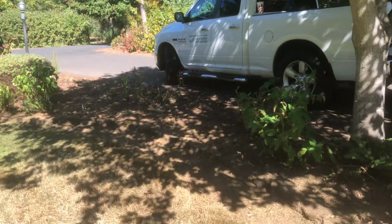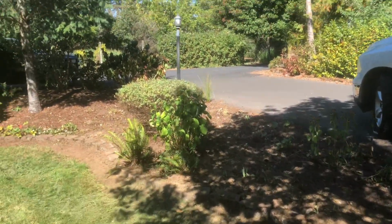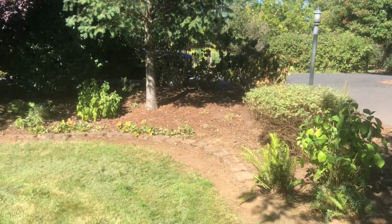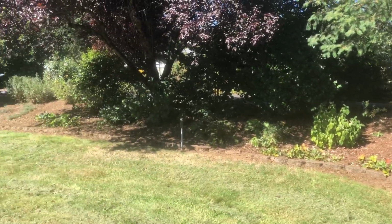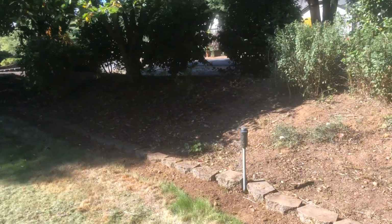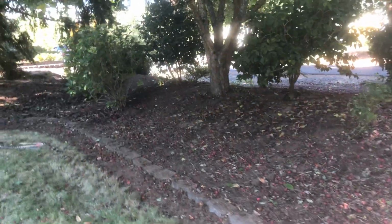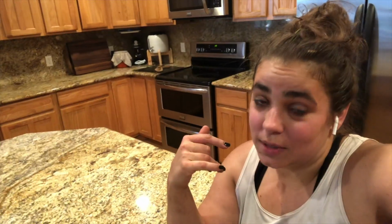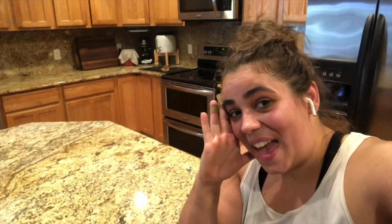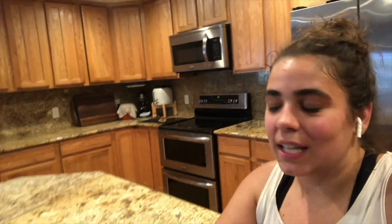All the bushes have been trimmed up. All the perennials have been cut back. You can just see how you can actually see individual plants now. And it just looks so much better. All the dead hydrangeas are out and all the dead bushes are out, and it just looks so much better. That was a lot of work. And we're not done, but we are getting so much closer and the progress is incredible. I hope it's showing up on camera for you guys how much better it's looking.